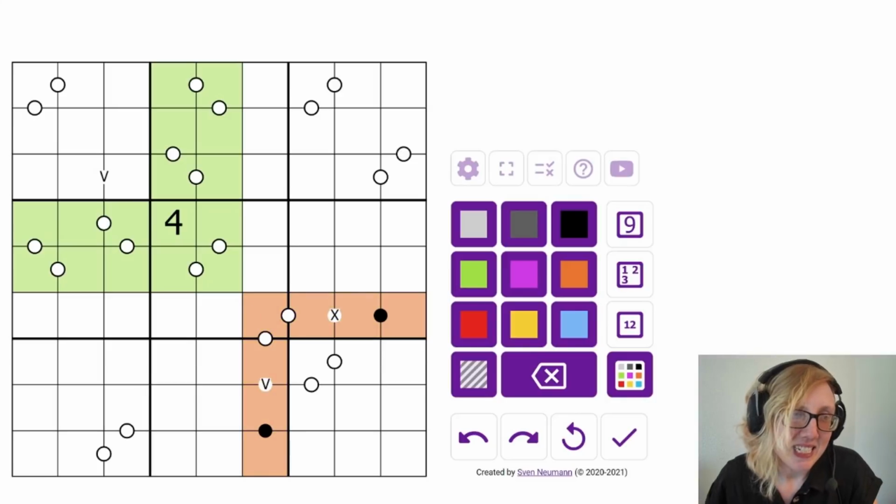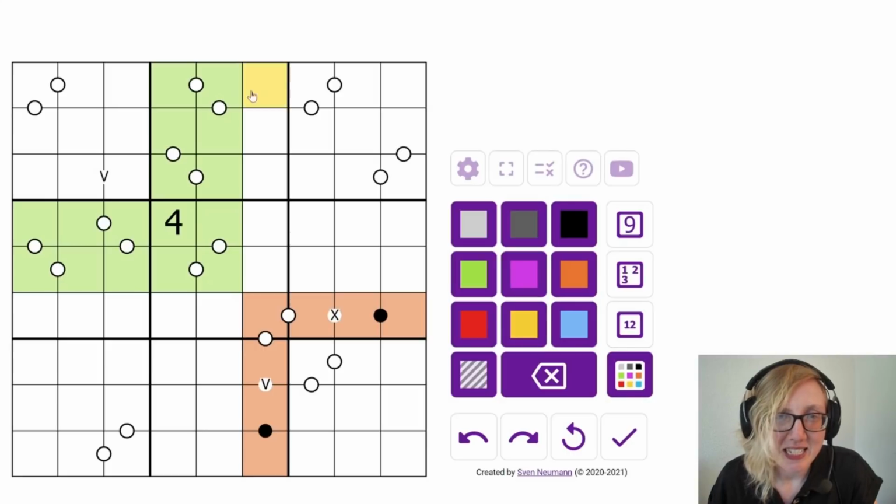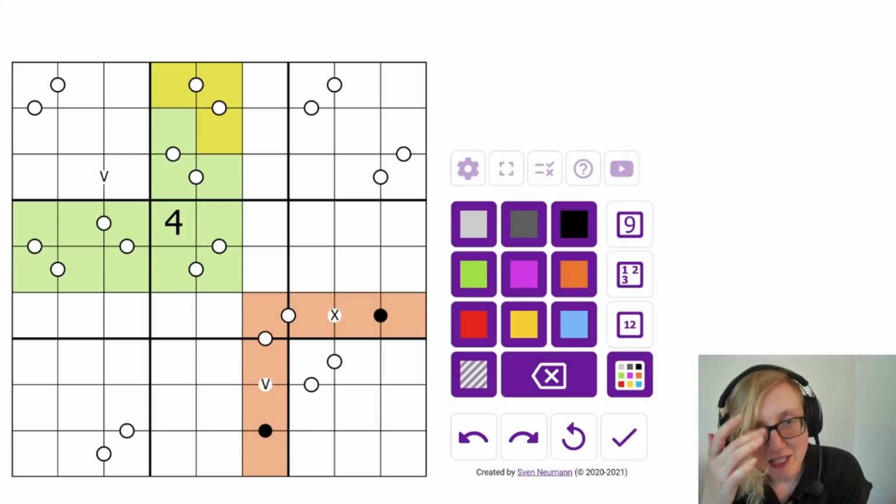The second idea is an idea about divisibility by 3, specifically the idea that anytime you have 3 consecutive integers, their sum is always divisible by 3. So 1 plus 2 plus 3 is divisible by 3, 4 plus 5 plus 6 is divisible by 3, and so on.